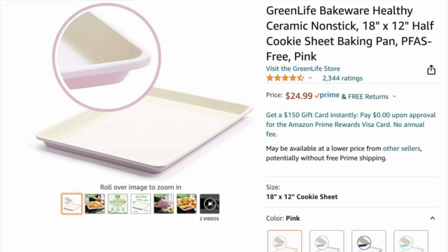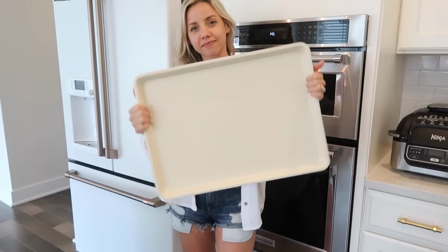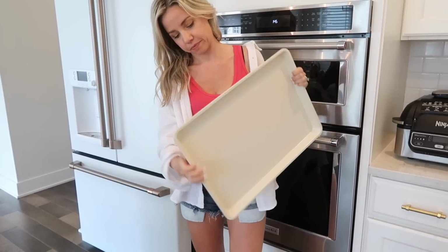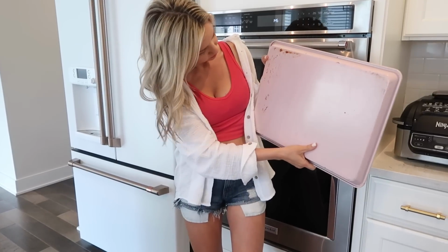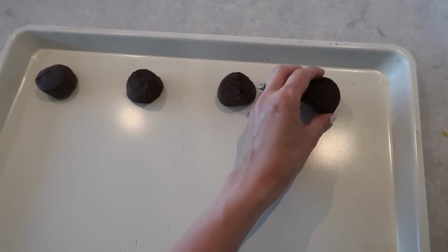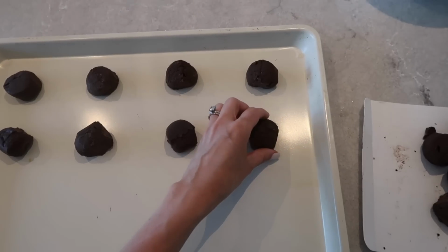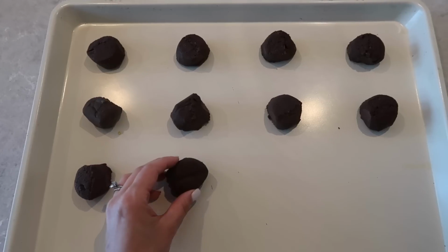Alright, so again, Green Life, where you at? I use these non-stick baking sheets. They're really big. I was trying to show you how big they are, but they're bigger than most. I have two of them. I love them. The back is a little crusty, but we cook 100 times a day for all of our children as well as ourselves. So all of these things are very used in my kitchen, but we love these.